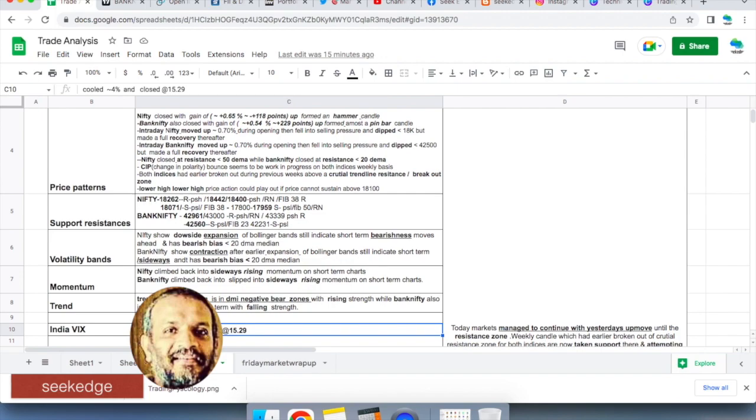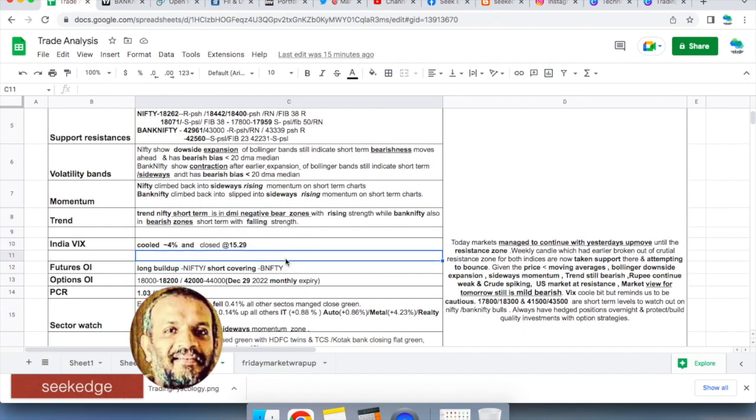So VIX has cooled off today, 4%. Right, it's nothing compared to the 15% up-move spike that happened last week. So 15.29 is where we are. Futures is showing short covering on the Bank Nifty and long build up in the Nifty.